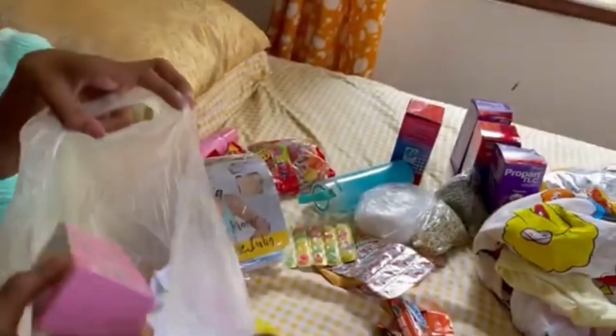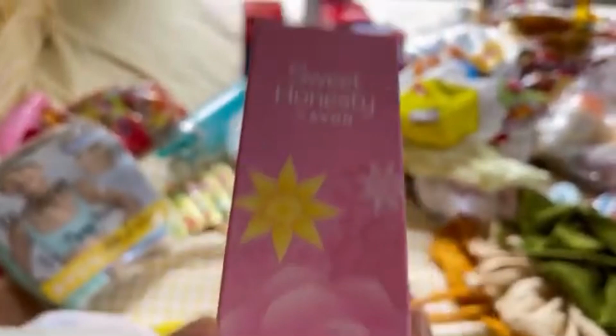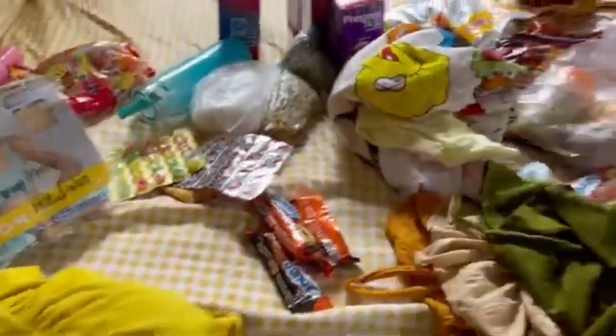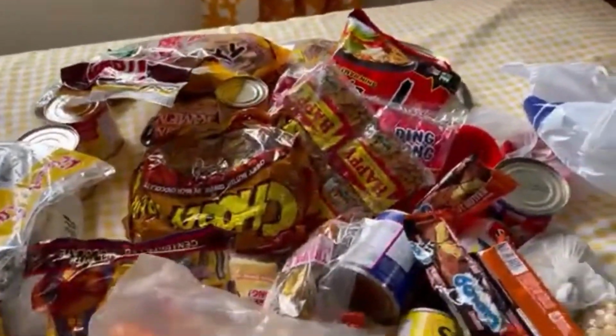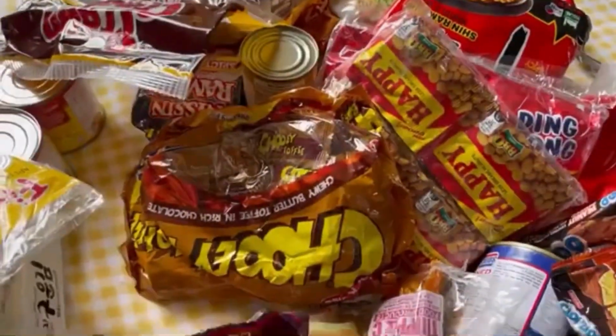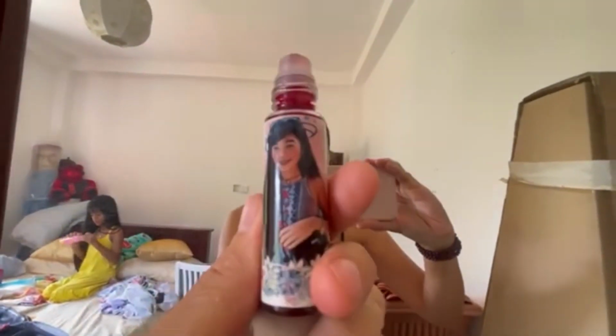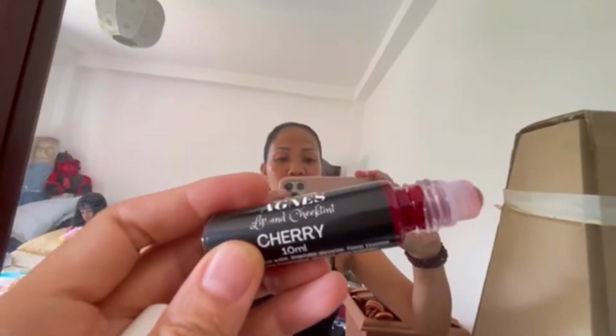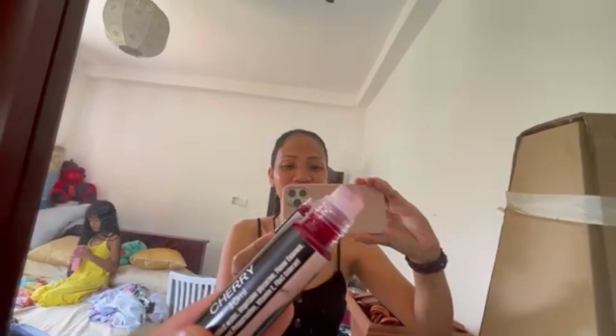This one is kind of a seed again from my mother. And this is like a cologne, perfume or cologne. Thank you, thank you. Thank you so much. So I'm going to try the lip and cheek tint. This is for my sister. She's given for us for free. I'm going to try now.